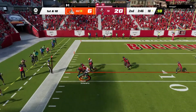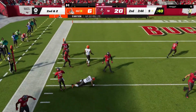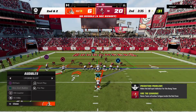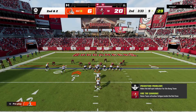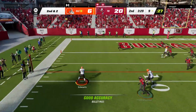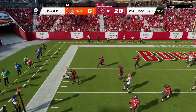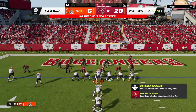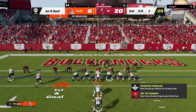Got an open man in Schwartz. That'll give them 8 that time, and they'll be left with second and a couple. Quick throw completed by Watson. And the Browns are looking at first and goal as he's tackled all the way down at the 2-yard line.